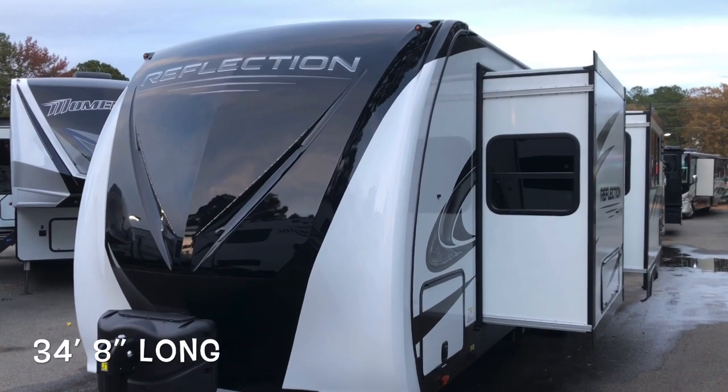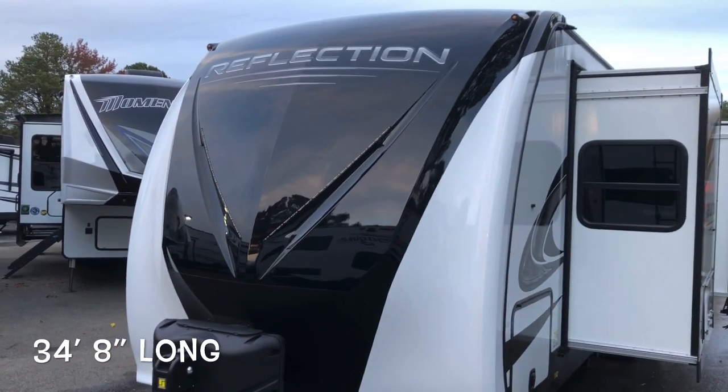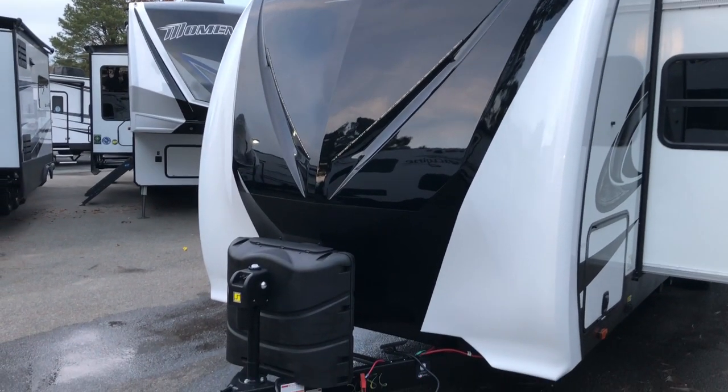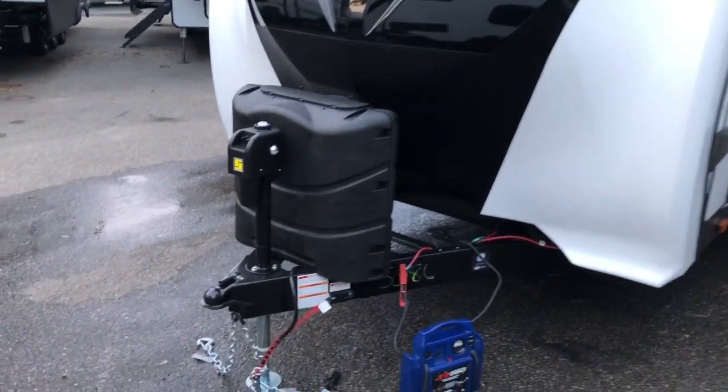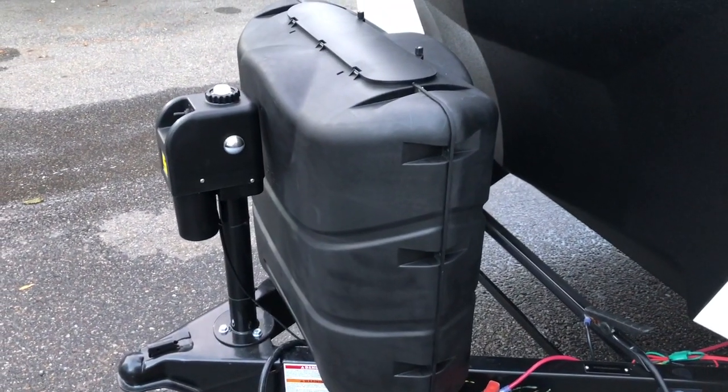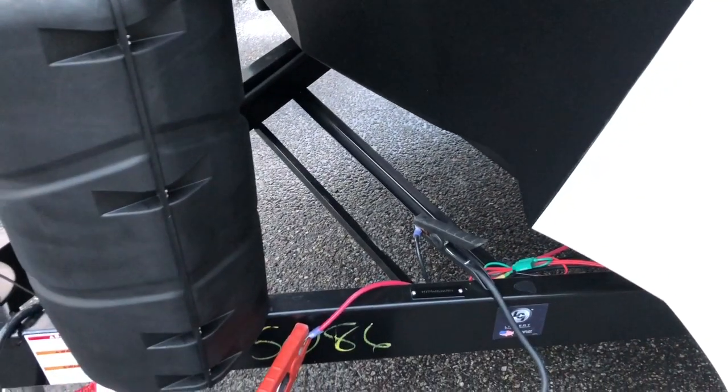Alright, so starting on the outside, you'll see the nice docking LED lights, new decals, nice black and white front cap, power tongue jack with lights, two 30-pound LP bottles, spot for 2 batteries, nice slam latch compartment doors with magnets. You'll see very thick, well insulated. And your pass-through storage, nice and clean.